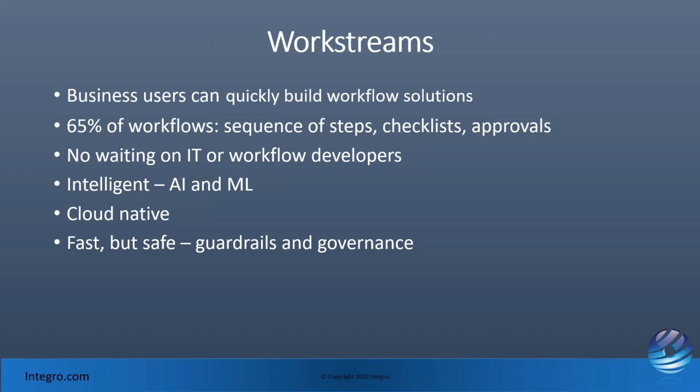Work streams is a really cool new product, and the idea is that business users can create workflows.